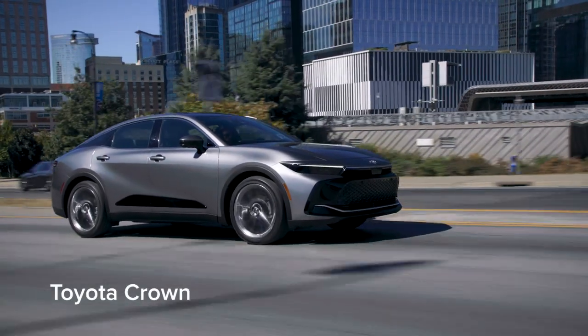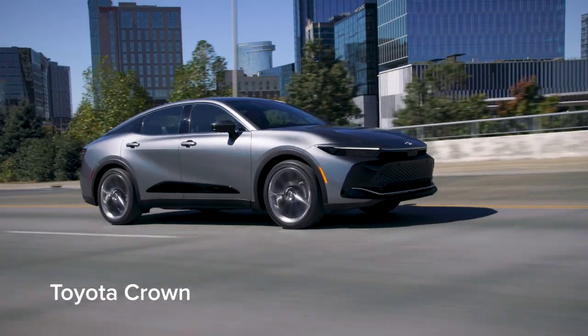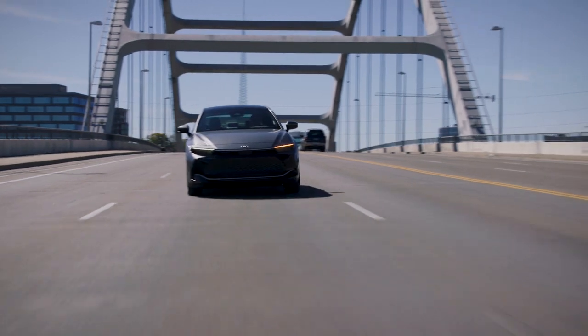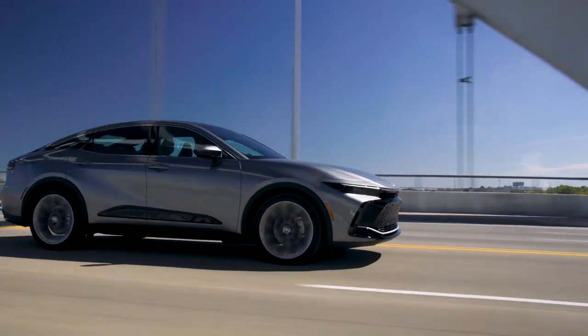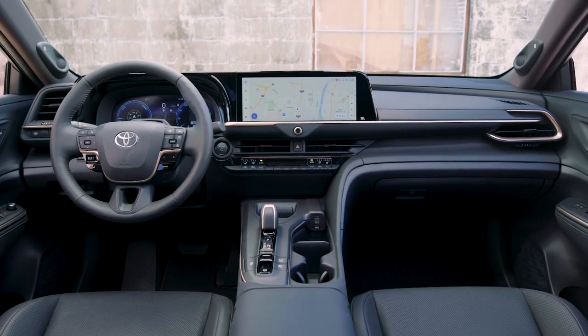The Toyota Crown is a sedan with a raised seating position, effectively replacing the full-size Avalon. Rivals include the Subaru Legacy and even the Volvo V90. The Crown pairs a fastback body with crossover cues to deliver some interesting lines. Inside, the dashboard is smartly laid out.